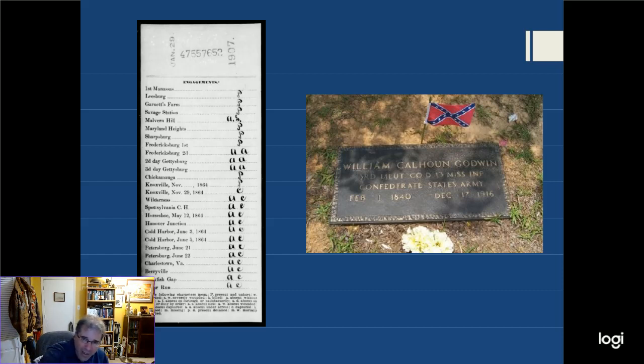And again, this is just a picture I included of my great-great-grandfather's grave, which is in Louisiana. He moved from Mississippi to Louisiana after the Civil War, lived out the rest of his life there, and then died in 1916.